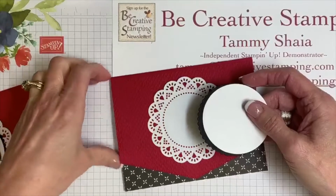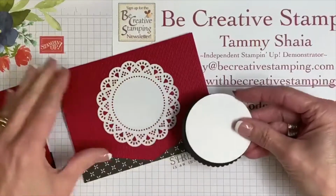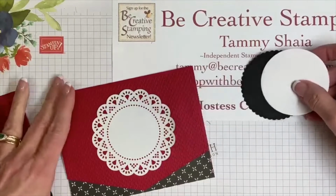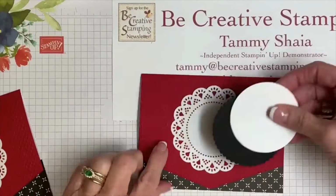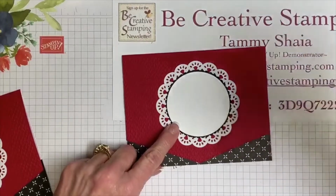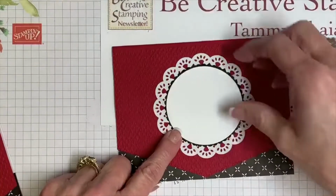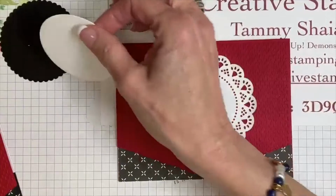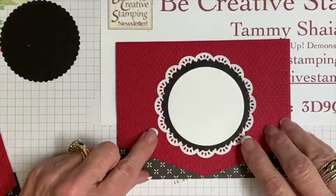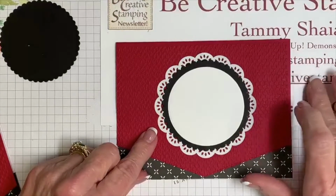So, all right. Okay, here we go. We're going to add our scalloped circle, all right? And I have a question for y'all, okay? Do we like this? This is a smaller basic black, all right? I'm gonna zoom in, so you see the scalloped edge. Or do we like this one? All right, now I am gonna stamp it first. So we've got a few minutes before we make that decision, okay?